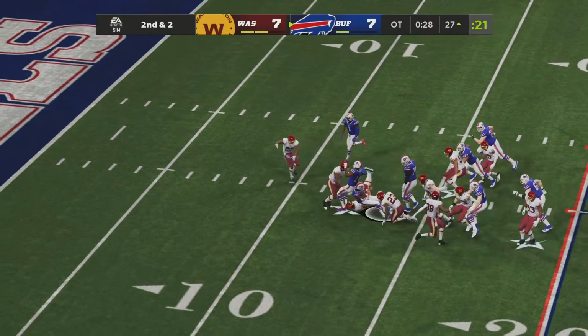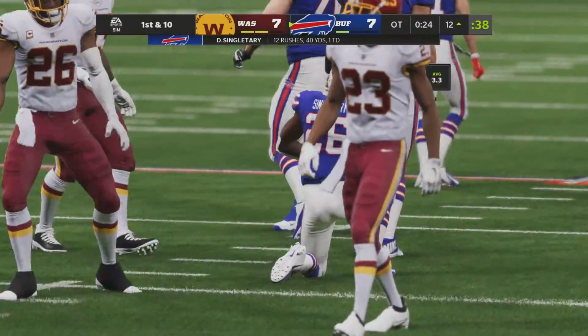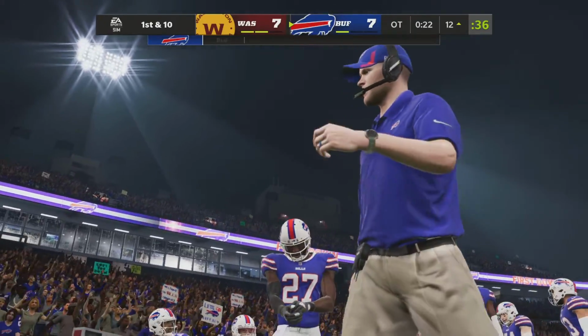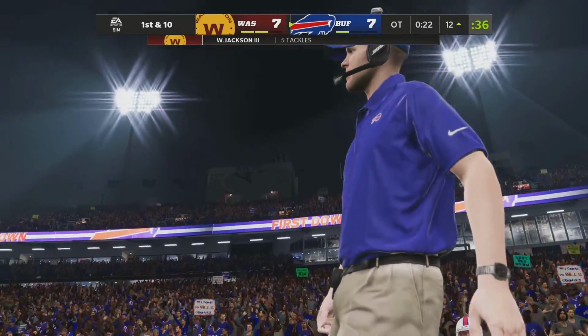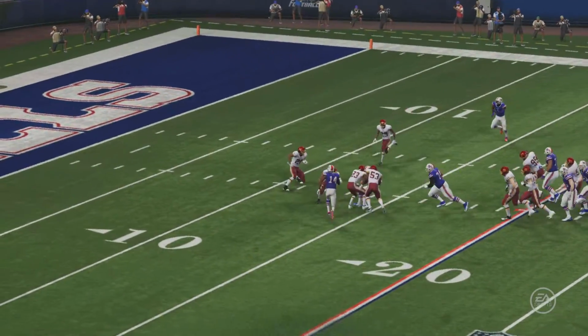Oh, a heck of a move. Man. And down inside the 15, shy of the 10. I hope we give enough respect to the big guys up front because they have been getting it done on this drive. The holes have been large, and they've been barreling through them, picking up first downs.